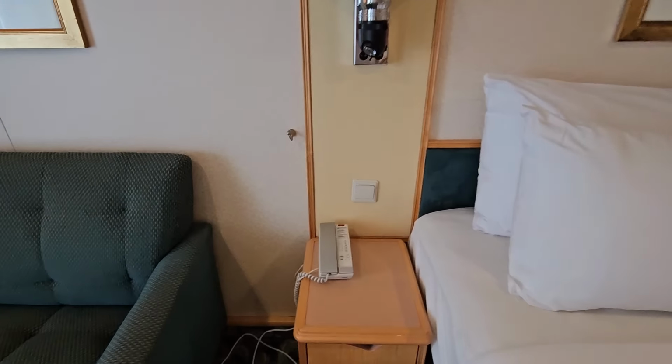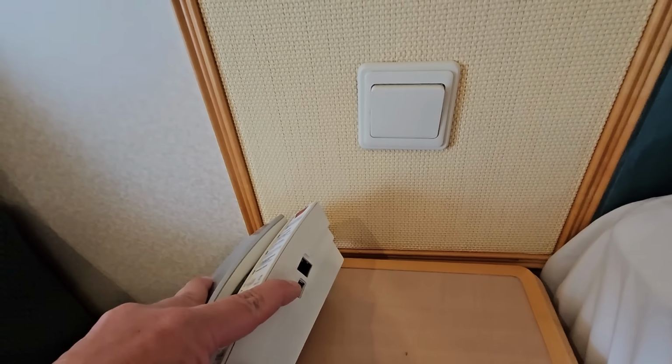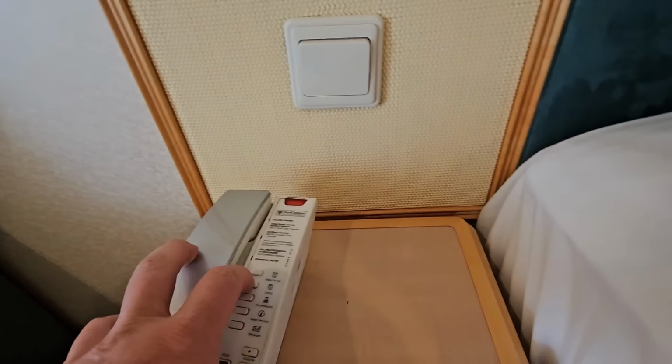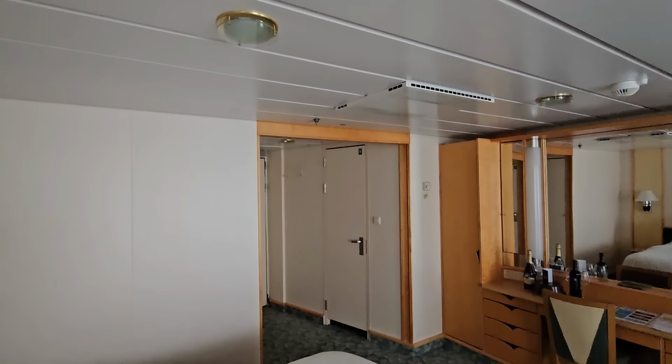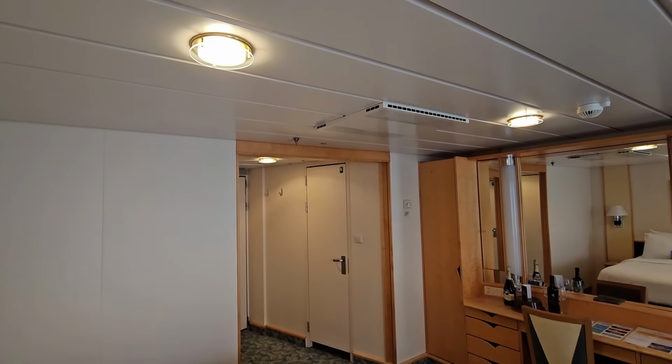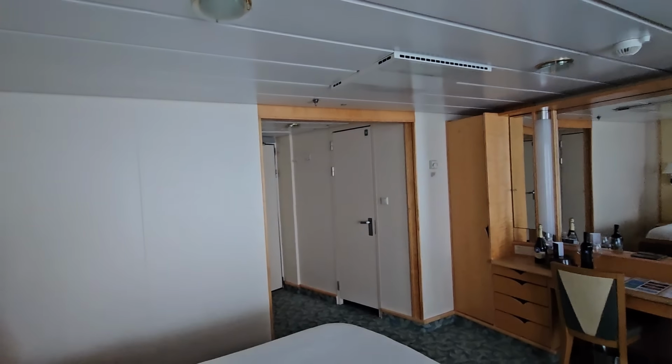But one of the nice features about this type of phone is it does have a USB plug-in, so you're able to charge your phone at night and leave it on the nightstand. Also, this is a master switch, so it will turn the lights on and off. So you can leave the lights on until you get into bed, and then hit this switch and it'll turn those off.